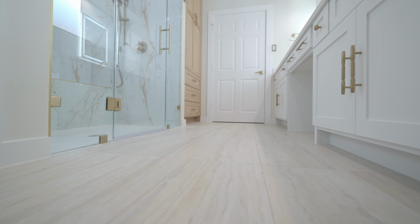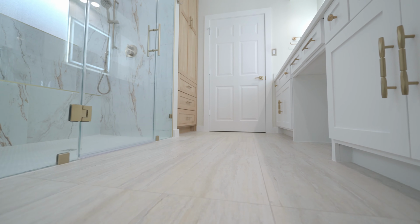There you go. Yeah. So the flooring here is absolutely amazing. Also, I love the fact that we did a zero entry shower here, which is great. It's level with the floor.